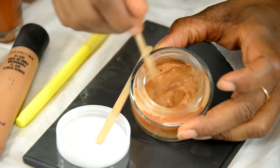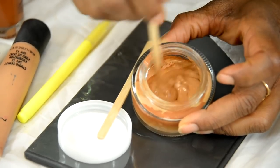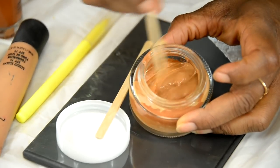So look at what I'm doing. You just go in a circular motion and that's it. Just make sure everything's blended together.